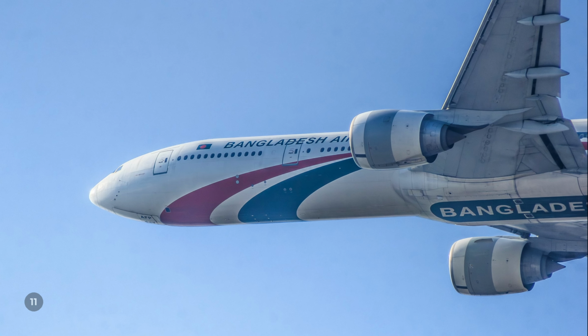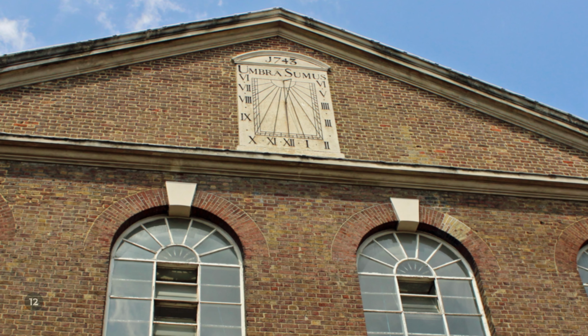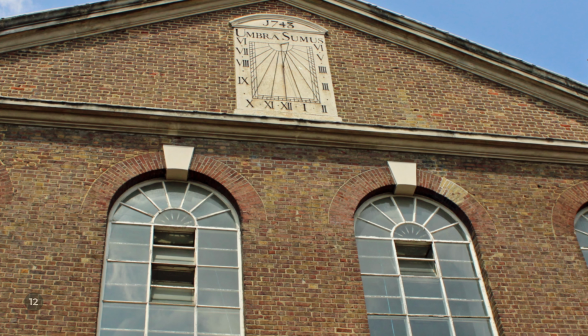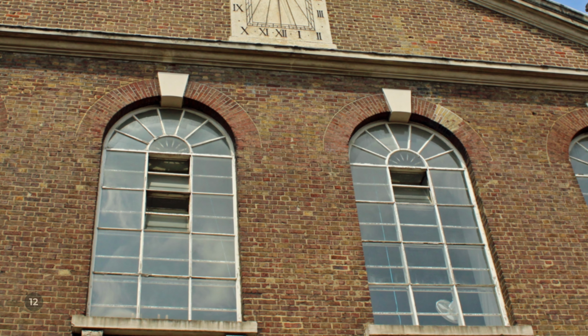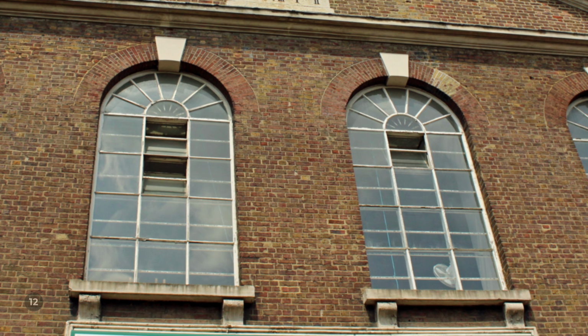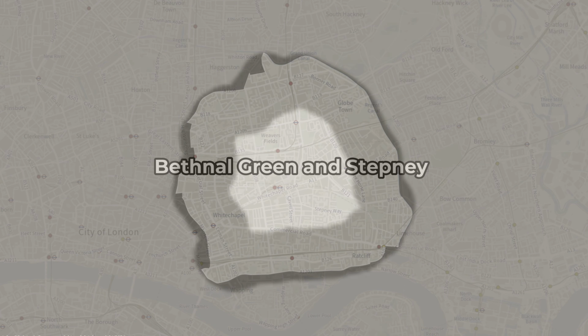Many Bangladeshis moved to the area during the latter half of the 20th century, and the area has long been a destination for migration. An example of this is found in the Brick Lane Mosque, first established by the Huguenots in the 18th century, after fleeing France. It became a synagogue in the 19th century after the arrival of Jewish refugees, and a mosque in the 20th. So let's leave the UK's smallest constituency behind and turn our attention to the biggest.